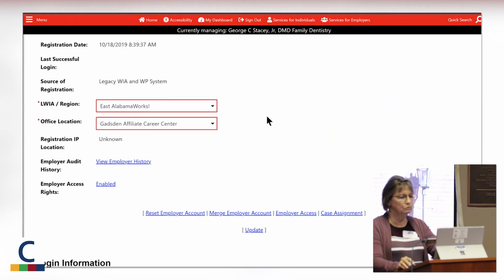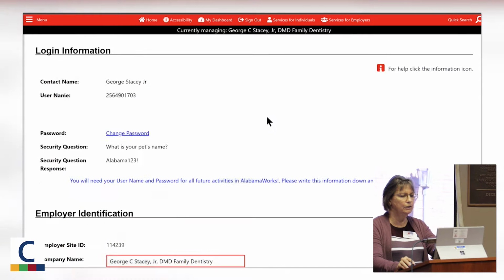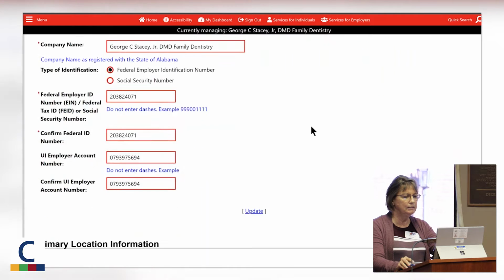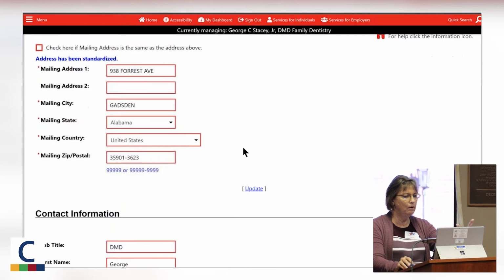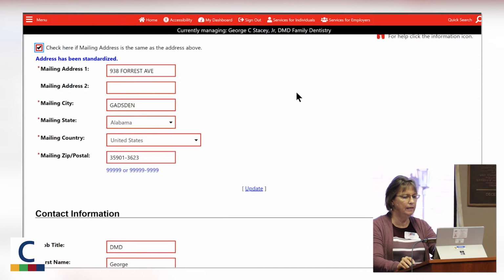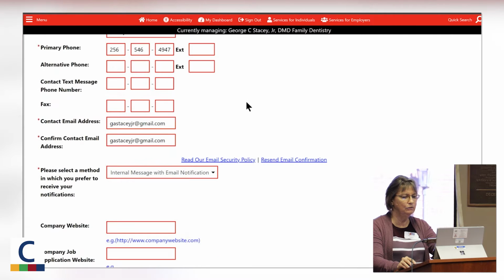He tells you he's registered at Gadsden, his name, got a username, got a password. He's registered in there by his FEIN. He's got his primary location and the mailing address. So that's already been standardized. If it hadn't, you would just click that and it would standardize it. If it's the same. Okay. This is job title. He's a dentist. He's got his email address.